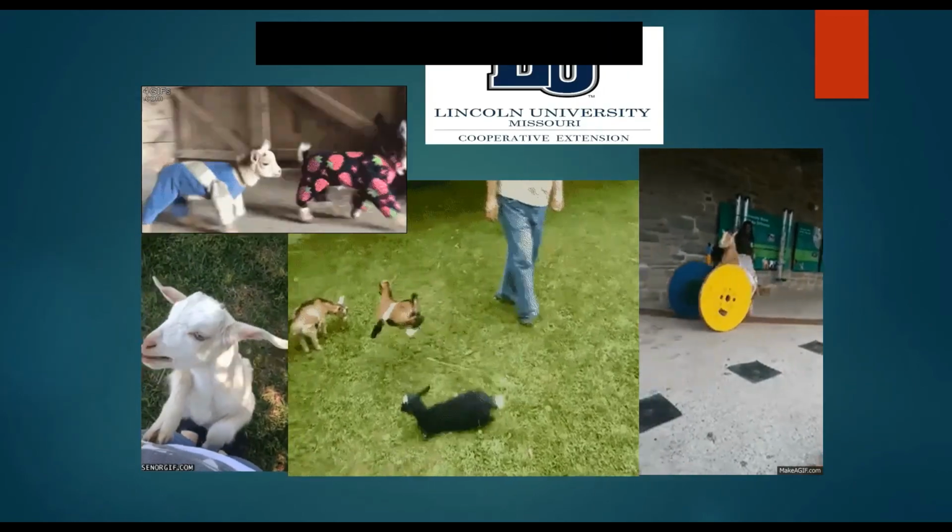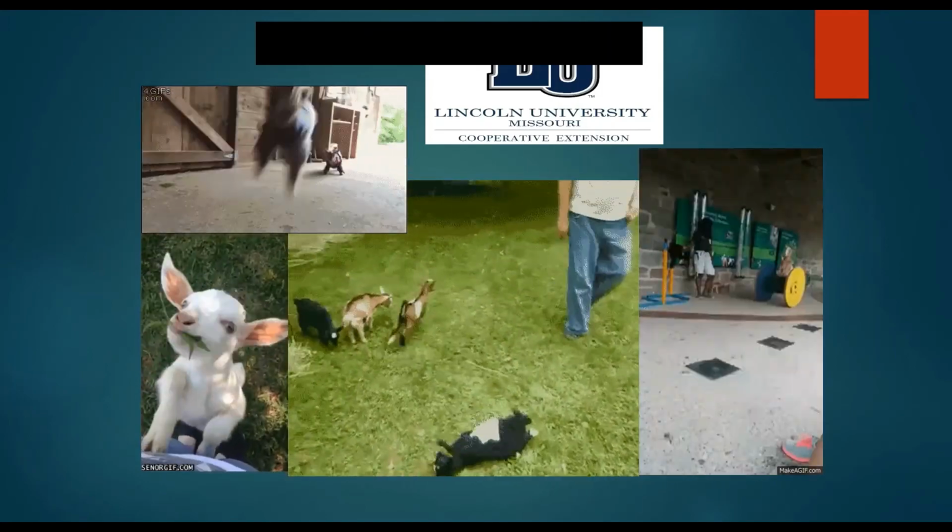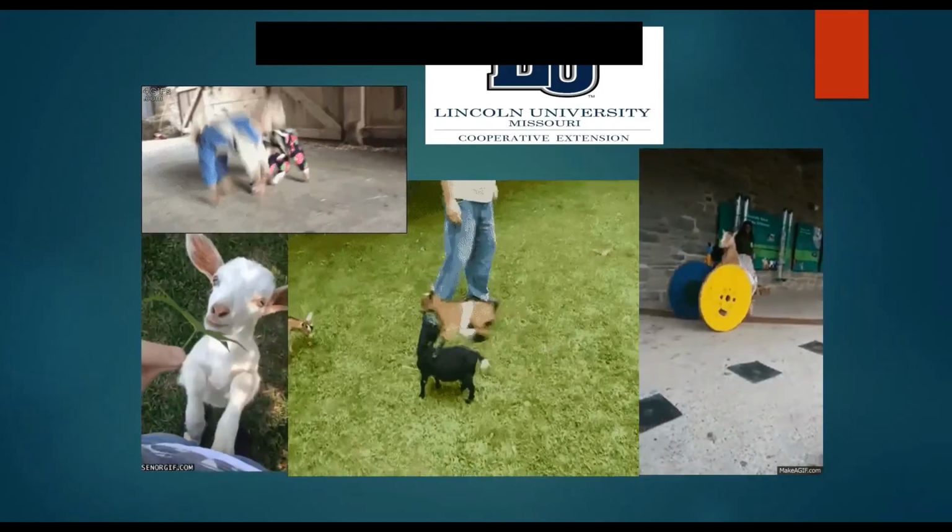To be working with these kids is very fun, and you may use them also as pets.